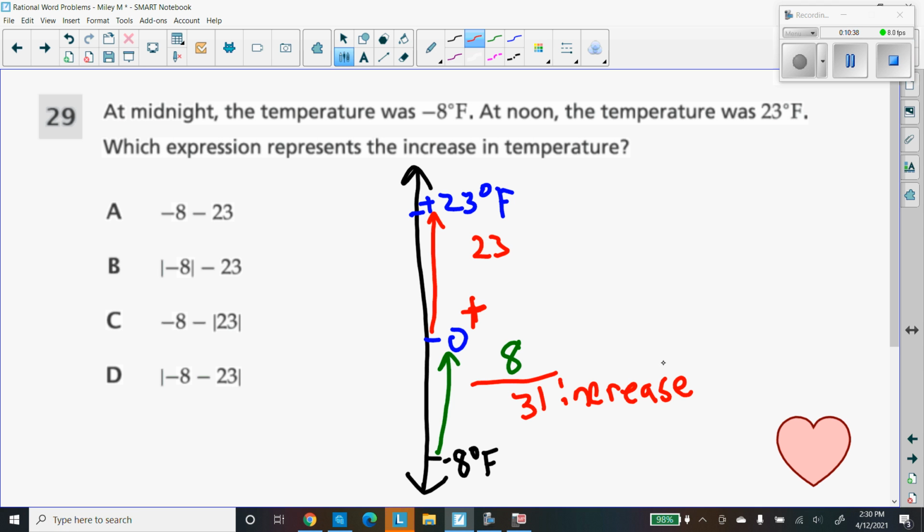So we've got to figure out which expression. So I know it can't be A because the rule for subtraction is add the additive inverse, which means the opposite of the second number. So I'd be adding -23 to -8. That would give me -31 degrees. So I know that can't be it. So I'm looking for an increase of 31 degrees. So that cannot be it. So sorry, that's no good.